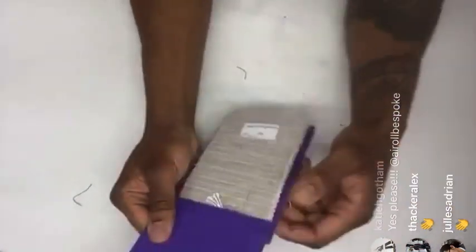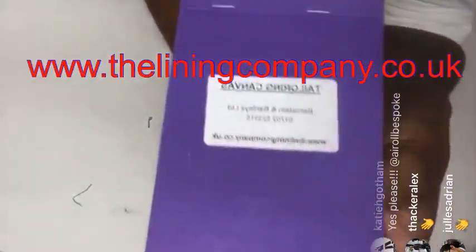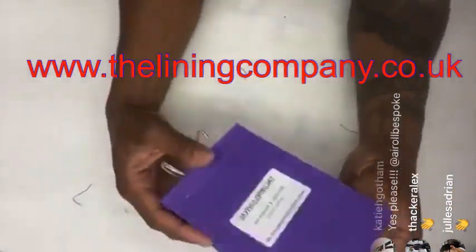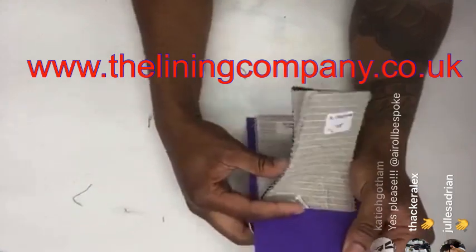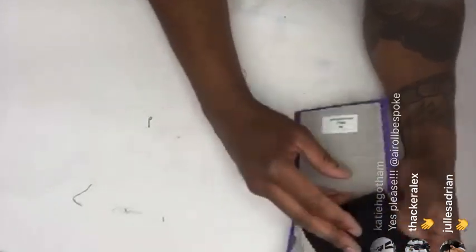So for canvas as well, these are the materials that I use. There's the Lining Company, and like I said, they're pretty good. They do linings, all sorts of trimmings. Whatever you want, needles or whatever, you can get that from there. I use, like I say, heavier ones for lightweight cloth. I think I covered this one already. And then I'll use this number if you want.